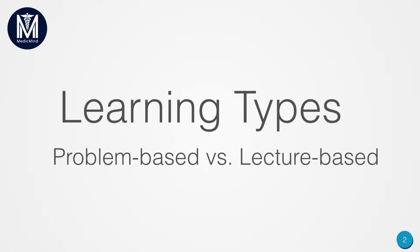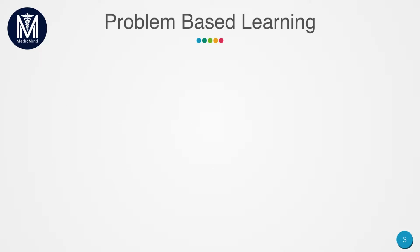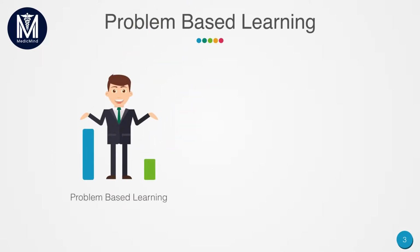Now, there are two different learning types you get. You get problem-based learning and lecture-based learning. Some universities are mainly just problem-based learning, whereas others are lecture-based. You also have some universities which have a bit of both, like UCL. So let's talk about problem-based learning for now and the advantages of it.